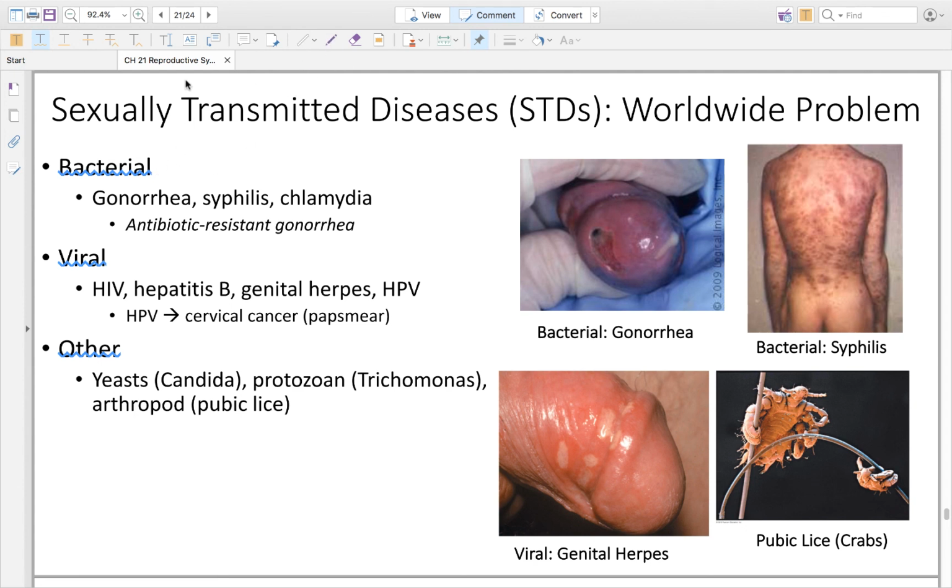Now, the good thing about this is bacteria is treatable. We can give antibiotics. There's nothing great about any of it, right? But the fact is that giving someone an antibiotic treatment can cure these. Now, though, we know there's a strain of antibiotic-resistant gonorrhea. That's scary. The issue with viruses. Viruses are going to lead to things like HIV, hepatitis B, genital herpes, HPV, which can lead to cervical cancer.